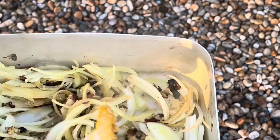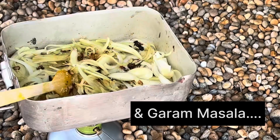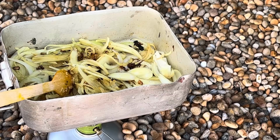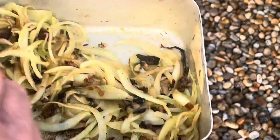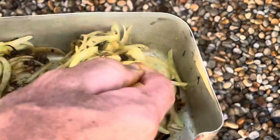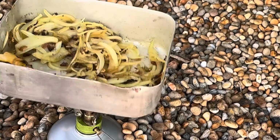Right, so I have in here some onions that I'm sweating down. I also have some garlic and ginger paste. I have some cumin. I have some mustard seeds. Really ideally you should have golden sultanas, which I didn't have. I just used normal sultanas. I've just diced a load of sultanas up and chucked them in there as well. So what I'm going to do is just sweat all this down now nice and slowly.